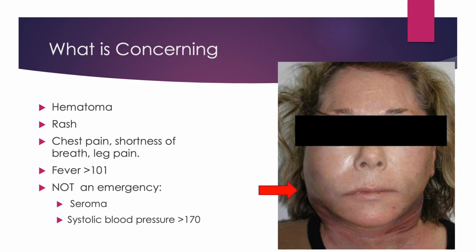If it's something small, I may be able to take care of it in the office, or it may need to go back to the operating room. But this can be dangerous because it could press on your trachea or make it feel more difficult to breathe. So if this happens, you need to call me right away.